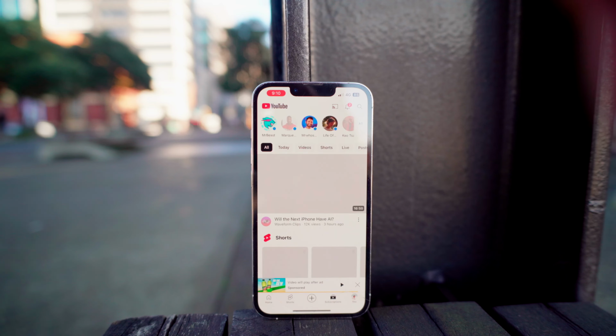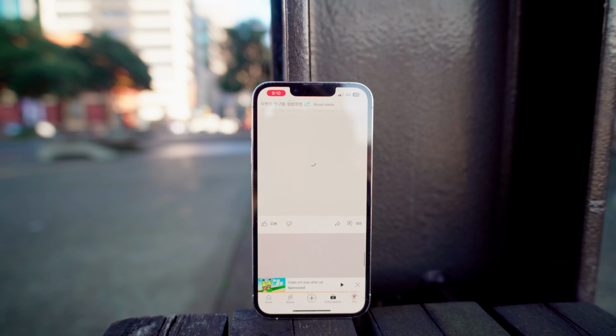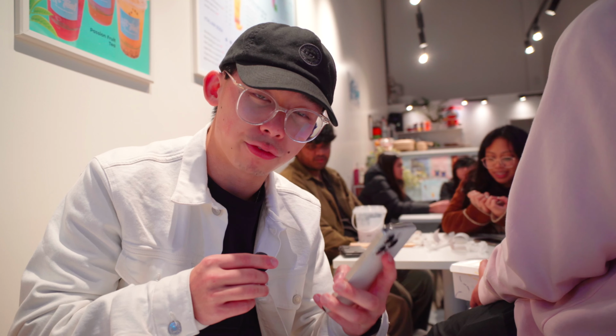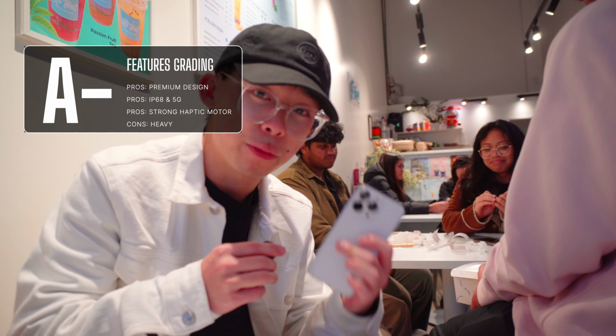It does feel a bit heavier, and the bezels on the front are a little bit thick, even in 2024, but overall I do think that the design of this iPhone 13 Pro is pretty nice. Now taking a look at the features, we get wireless charging, MagSafe obviously, IP68 water and dust resistance, stereo speakers, and we should expect about 3 more years of software support, with iOS 18 coming later this year. It won't get any of these AI features, those are only reserved for the 15 Pros and above. But overall, I do think that the design and the features of the iPhone 13 Pro are quite good, and I do give this an A- grade.